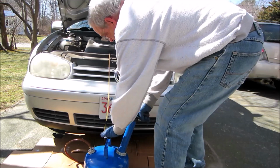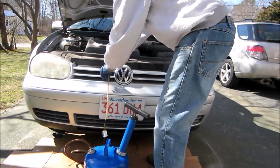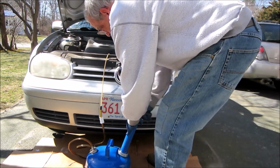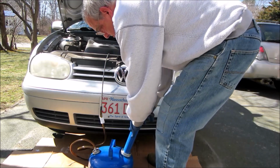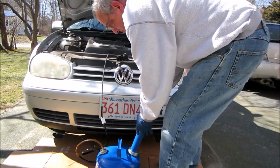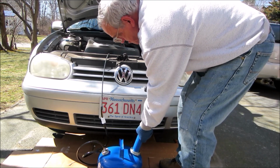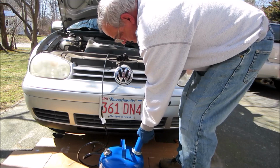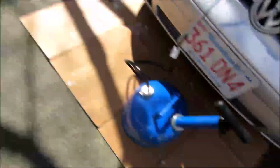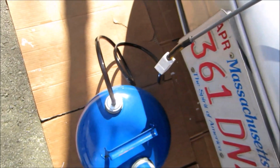Here it comes. Not very much though, mostly air. Alright, see if we can get it to drop in just a hair more. Yep, there's some more. Now, they tell you not to exceed 25 pumps, so use common sense when you're doing this. And let that pump out for a bit longer. You can see the oil coming down that tube now.